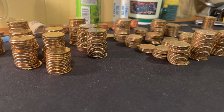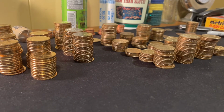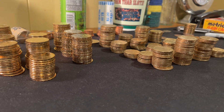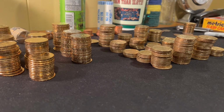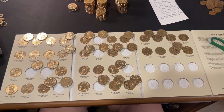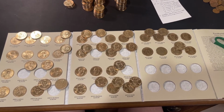And now it's time to go to our shining stars. The most amount of small dollar coins that we got were the presidential dollars, and I'm hoping that we hit the jackpot in terms of fills for this episode. All right, guys, presidential album, volume number 1. A lot to go through because we got 7 fills and 15 upgrades.